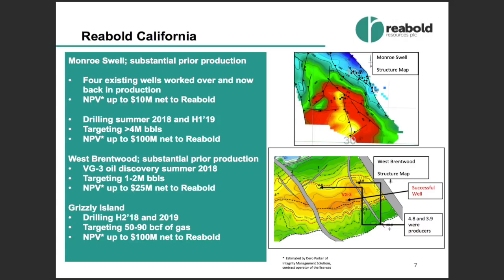on the slide over here. And what you're looking at is the depth structure map. And really the reason why this became low technical risk is we had a number of offset wells that were already in production that did start to water out later on in their lives. The 3D seismic data demonstrated where the up-dip location was, and that's where you see the VG3 well. Combined with the historic data we had here, the technical risk did indeed turn out to be very low.